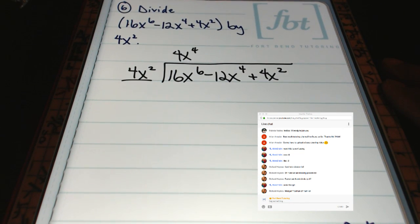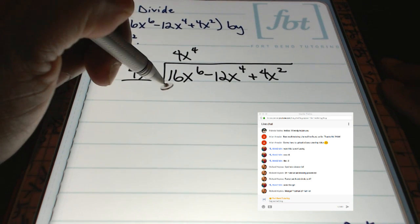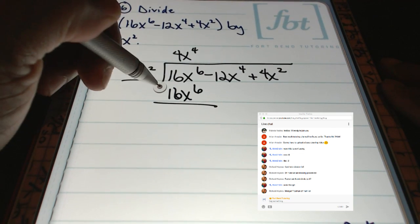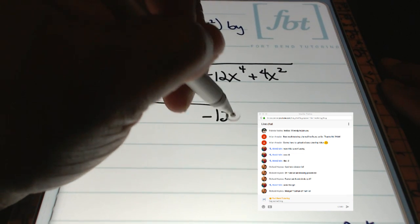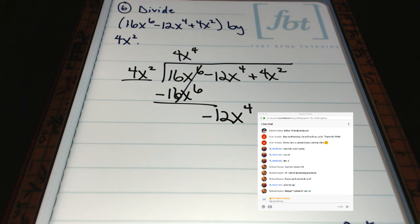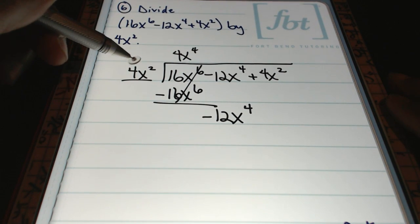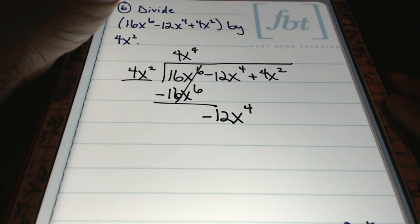Okay, and then we, of course, multiply this out. So 4x to the 4th power times 4x squared will give you your 16x to the 6th power, like so. And then, of course, you need to change the signs. And when you do that, that cancels out, and we'll bring down our next term, which is negative 12x to the 4th power. From here, we'll go ahead and realize that we need to multiply 4x squared by negative 3x squared in order to end up with negative 12x to the 4th power.